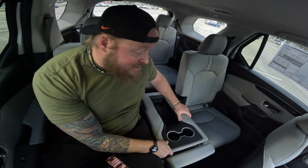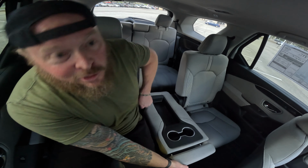So understand that you have this to take advantage of if you want to. I can also throw this up. So if I needed to make a complete third row over here, we absolutely could if we needed to.